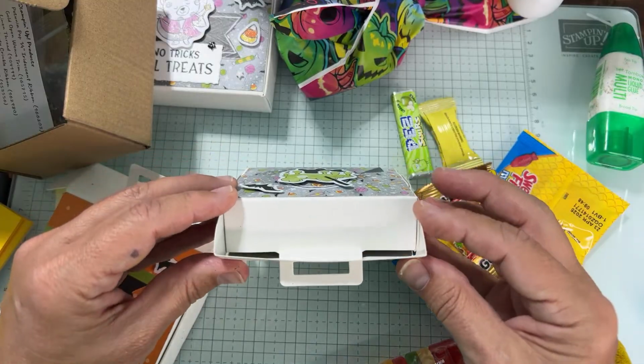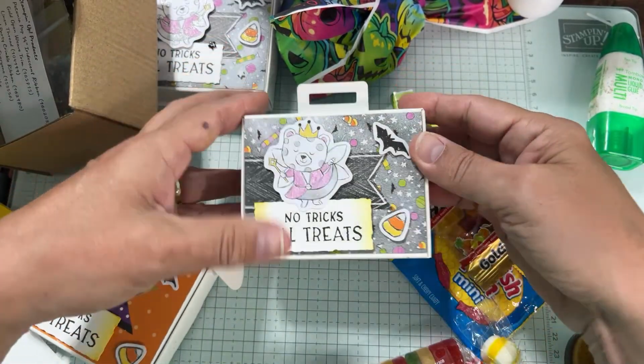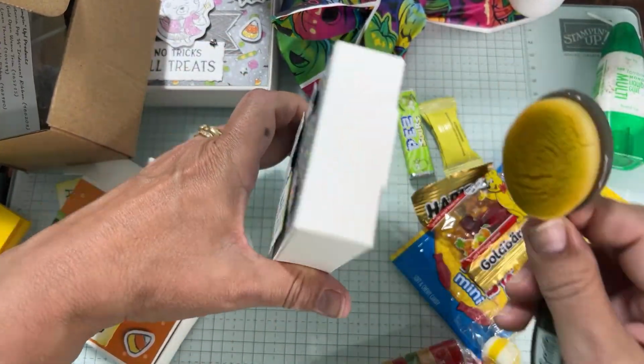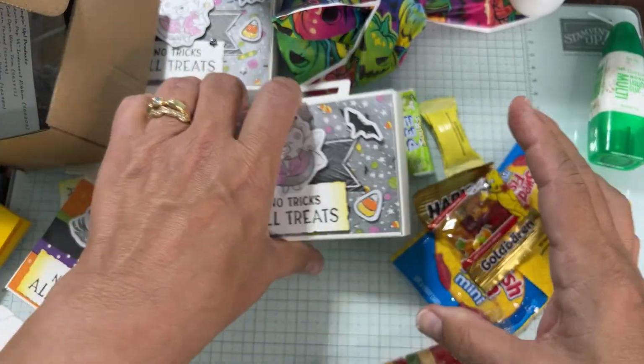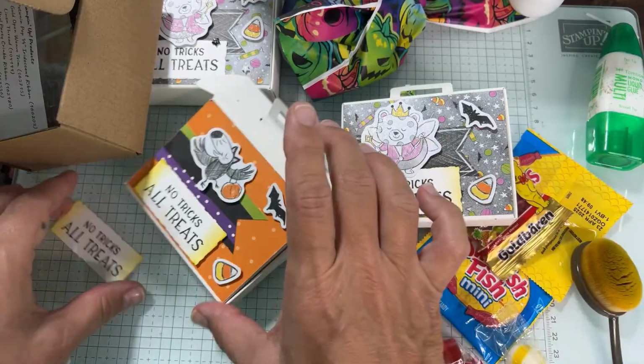And if you want to go to town and decorate the side of your suitcase, or you want to ink it up with ink, you know, your blending brush, you could do all that too. I mean, just go to town. Have fun with it. All right, so we're ready to put the little ribbons on top of that one, but not until we stuff this one.